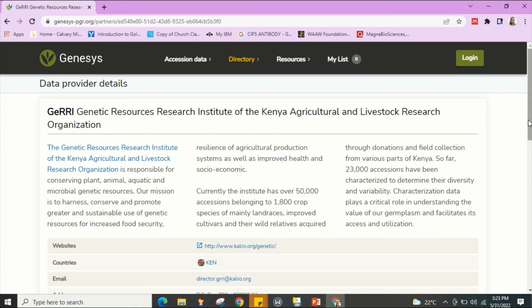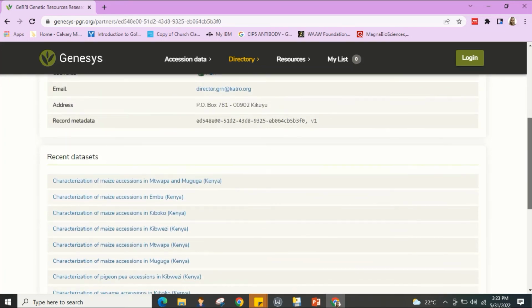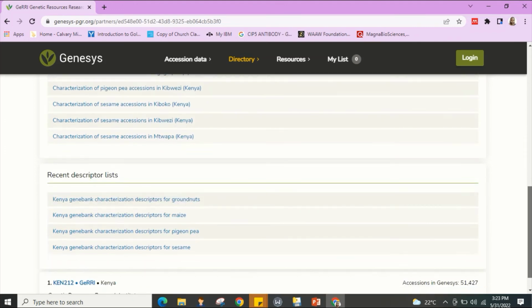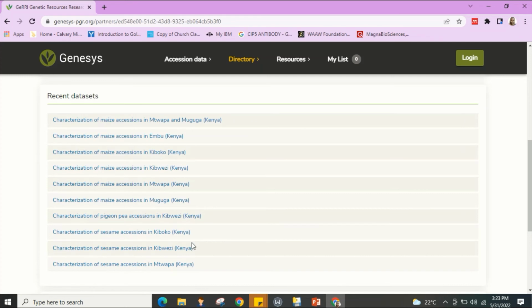So if you look at this website, of course, it will give you a lot of data. So I want us to just focus on the recent data sets. We have so much that you can get from this website. So I will just pick one. Maybe let's use one that is close to Kirinyaga. Characterization of maize accessions. So all the maize that have been submitted to this Gary Caro from Embu.